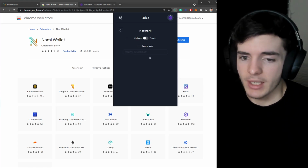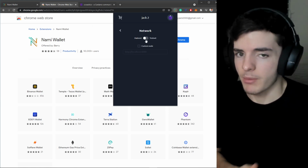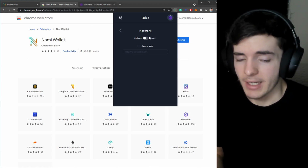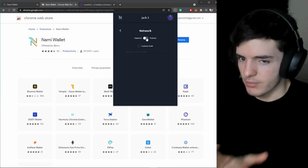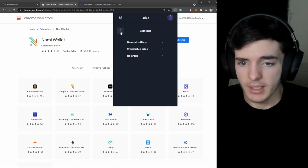Now, in the network section, you can see you can change from mainnet to testnet. You probably won't even need to ever use this, but just know it's there if you want to go to the test network. And it's a test network, meaning it's not real data over there. So just know that, okay? You probably will only stay on mainnet, but just know that the setting is there.